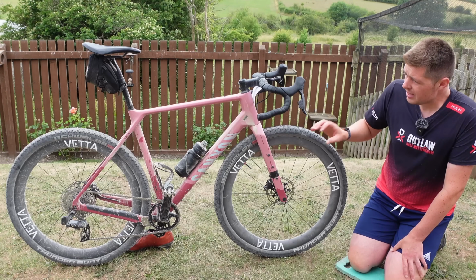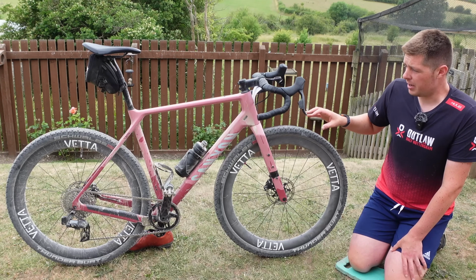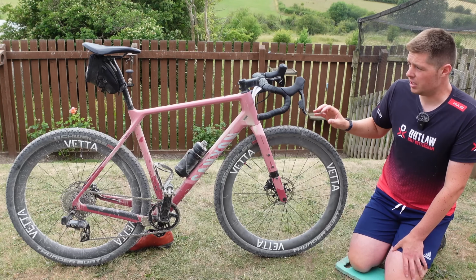Wheels and tires then, and this is the main reason why I actually think this bike is better for gravel riding and gravel racing than the Grizl.